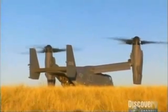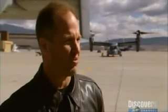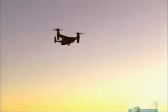I think we're just starting to realize the full potential of the aircraft. This is just the beginning right now. That's why it's so much fun to be on the ground floor of something that, without a doubt, has a long future ahead of it.